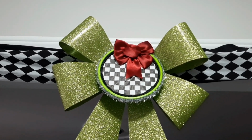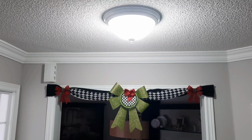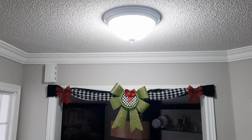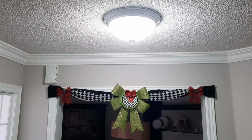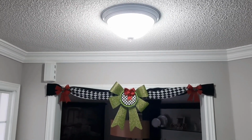and I thought it was the perfect look for the middle of this whole piece here. This is a view if you're coming down my stairs. This is what you see. And so that harlequin pattern really ties in nicely with the nutcrackers that I now have in the entrance.